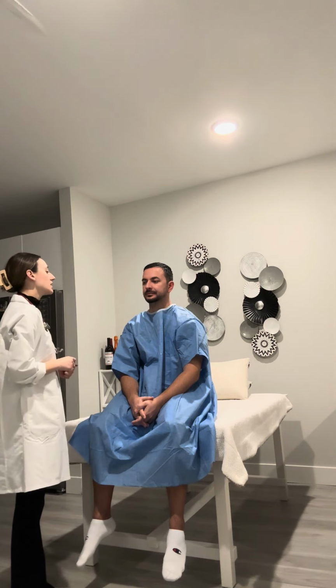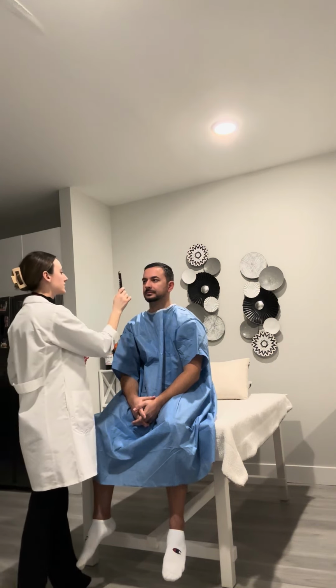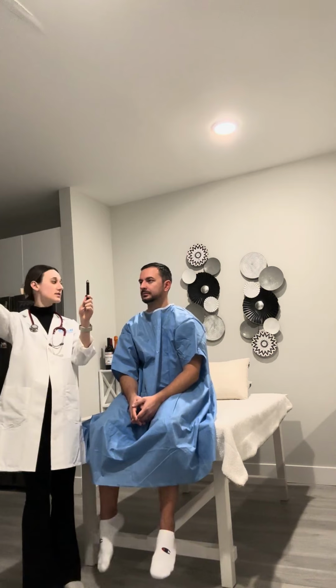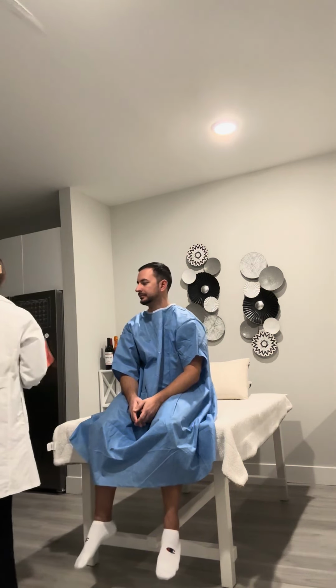Okay, very good. So now we're going to move on to the accommodation and convergence test. So you're going to stare at my pen, and I'm going to move it towards the bridge of your nose. Very good. Eyes are converging. We're going to check for accommodation. So you're going to stare at my pen. You're going to look at the distant object and then my pen. Okay? Eyes are accommodating.